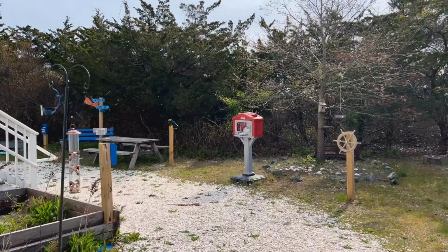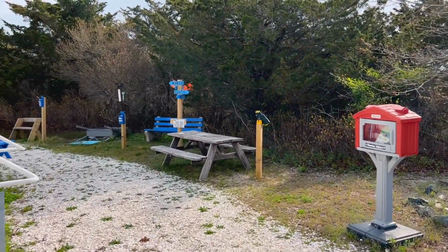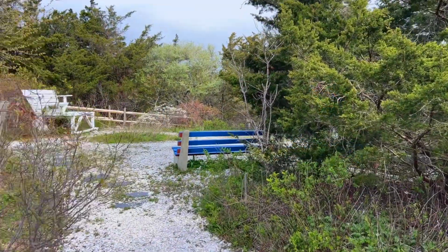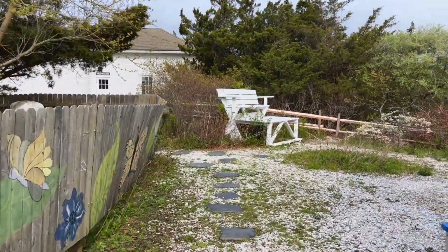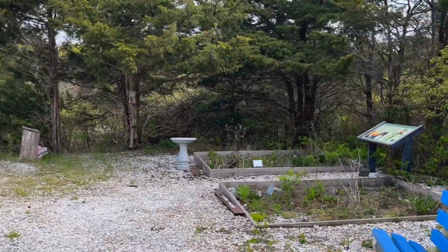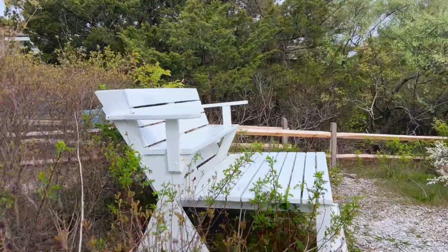A place to use binoculars to see things out in the woods there. Just a play area for kids right here. What a cool idea. Just a bit of a nature trail. It leads on down along the water. I can hear the shore kind of in the distance. Little garden centers right here. This is really neat. Wow.